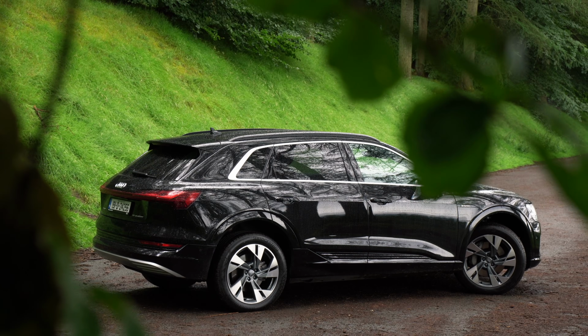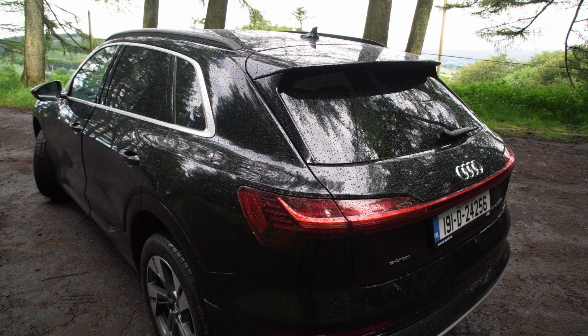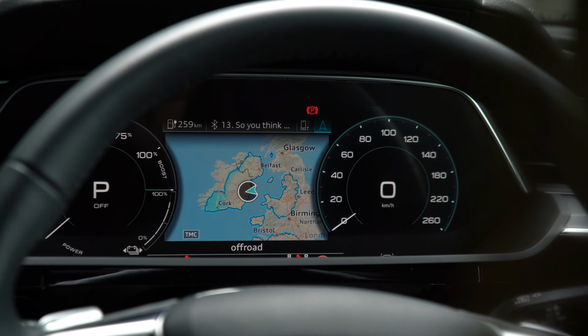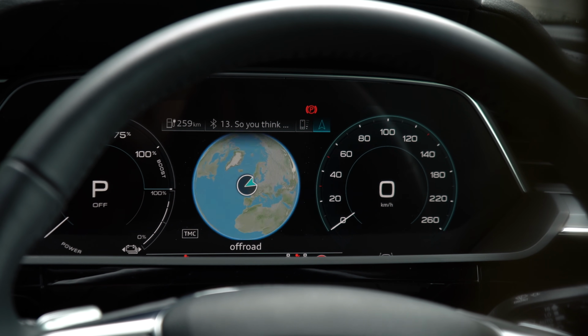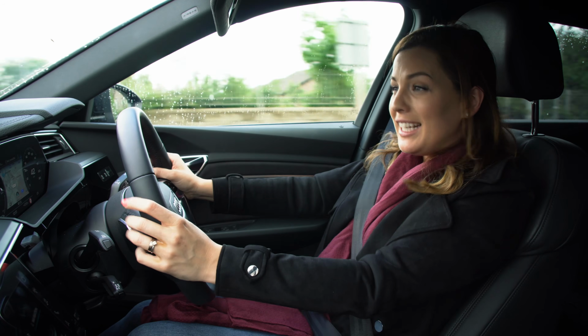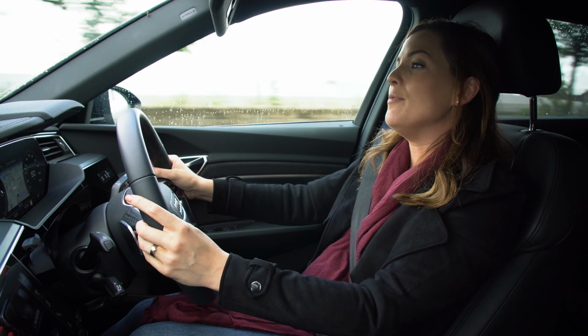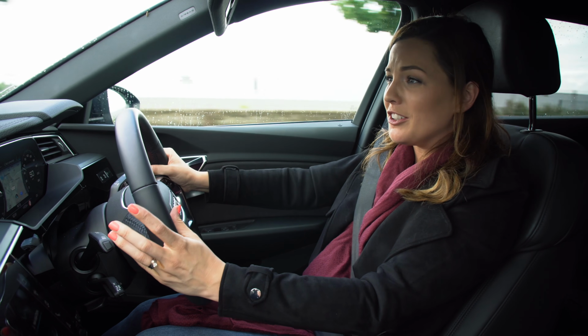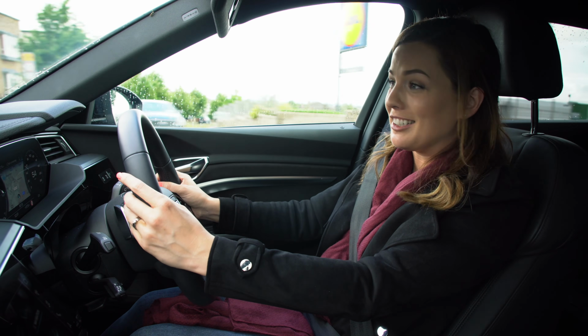But again, some people are really going to dig that normality and the fact that the silence and the slightly heavy feel, it really doesn't feel much different than driving a typical Audi SUV. Which means that the steering feels well weighted, the suspension is exceptionally comfortable, especially with that air suspension, and it just feels reassuringly comfortable and capable, even if it does lack a bit of excitement.